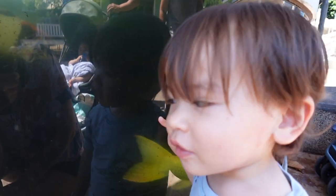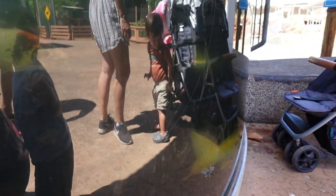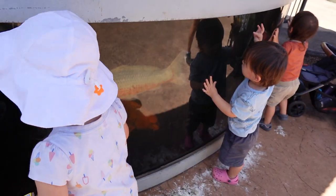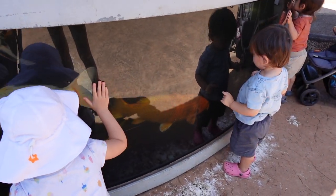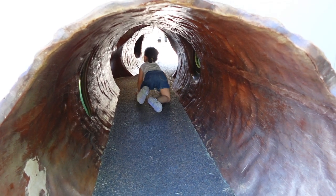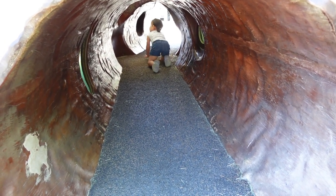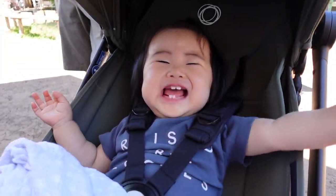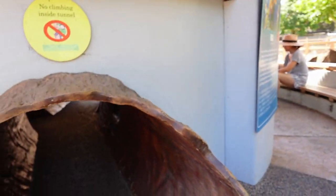Awesome. What is it? Big shark. Is there a shark? Whoa, big guy. These two guys. Whoa, look at those fish. They're cool. Yeah, you saw the fish.